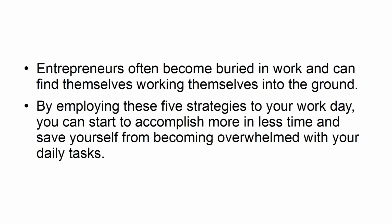By employing these 5 strategies in your workday, you can start to accomplish more in less time and save yourself from becoming overwhelmed with your daily tasks.